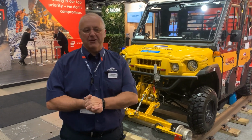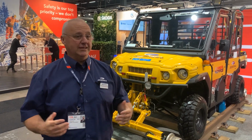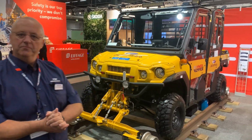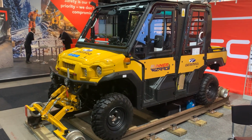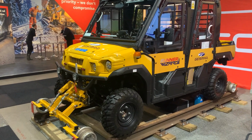Who are you? I'm Gareth Richardson, the Managing Director for Geismar UK. And today we're here in Sweden with the Kawasaki Mule. Okay, so what's special with the Kawasaki Mule? So the Kawasaki Mule is a vehicle that will transition people from the exit point to the work site.